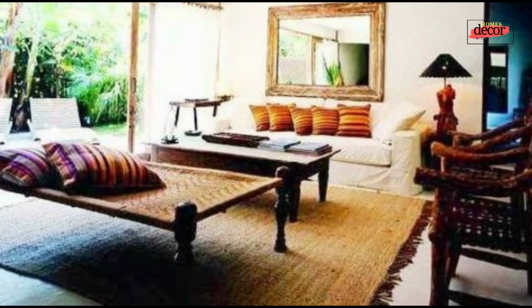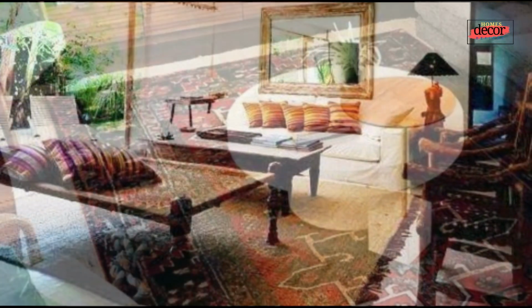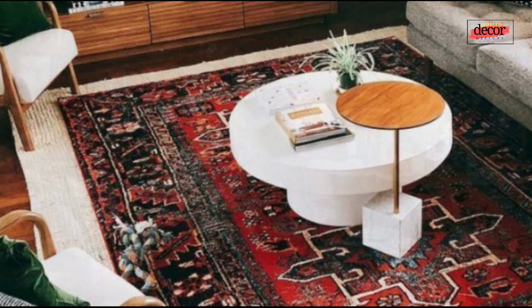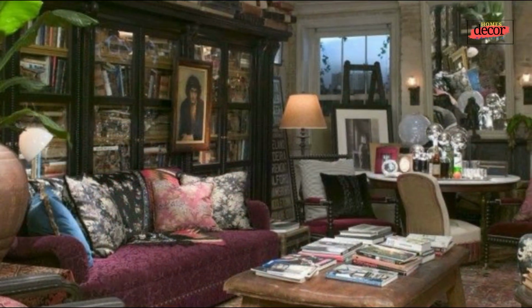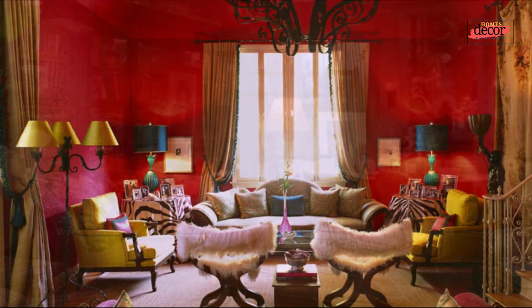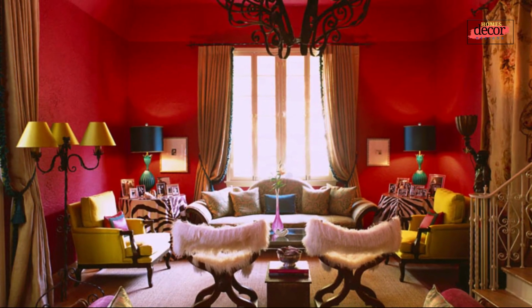How to decorate your home interior in boho style. If you're interested in decorating your home interior in boho style, here are a few tips to get you started. First, start with a neutral base. This will help to ground your space and make it easier to mix and match different colors and patterns.